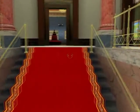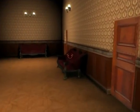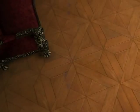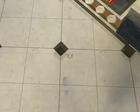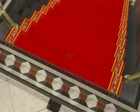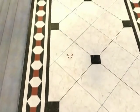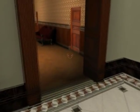Alright, I guess the first thing you better do is check out the supply closet where paint. Shoes! You better follow these shoes. Following the shoes. Very faint shoes. And I've lost the shoes. Oh well.